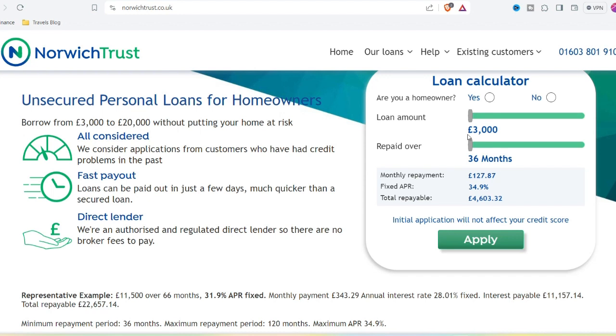What information do I need? When you apply for a loan from Norwich Trust, you'll need to provide your name, date of birth, current address, and any previous addresses from the last 2 years. Residential status, employment status, monthly take-home pay. You'll also need to say how much you want to borrow, the repayment term you want, and what you plan to use the loan for.